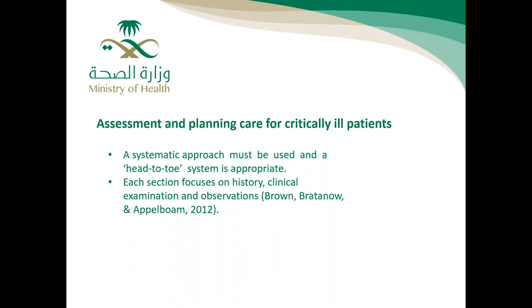Physical examination of the patients and their observation can often occur together. So a systematic approach must be used, and a head-to-toe system is appropriate. In different departments it varies. For example, in the emergency room they don't use head-to-toe; for trauma patients they use primary survey and secondary survey. Head-to-toe is the general one that can be applied anywhere. This systematic approach will help each section focus on history, clinical examination, and observations.